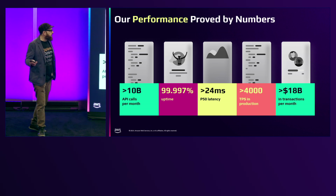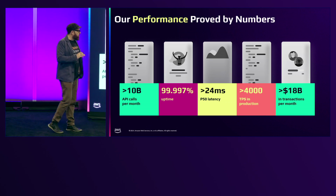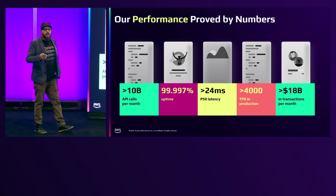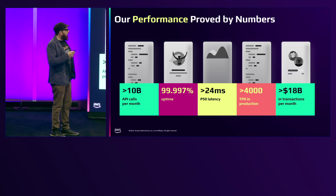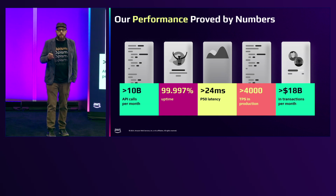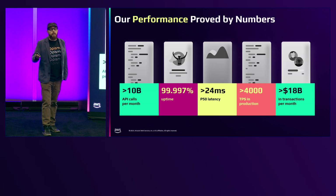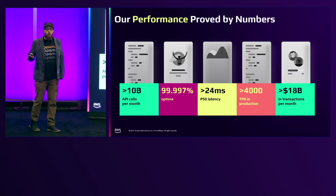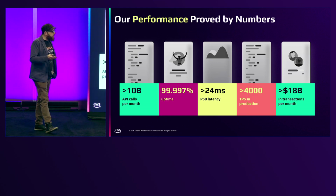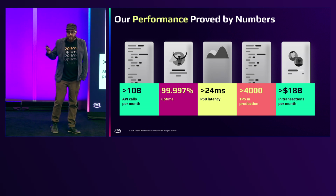We're microservices based, so if you count all the applications, on average we have a latency of about 25 milliseconds. We see our clients reaching about 4,000 TPS in production. These are nominal volumes, not how much the platform can reach. If you look at load tests, we can get much more than this, but this is essentially what our clients are using for now. In terms of financial volumes, over $18 billion per month goes through our platform.